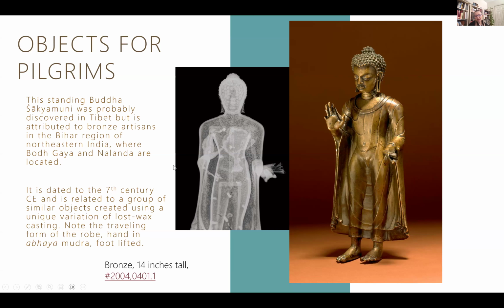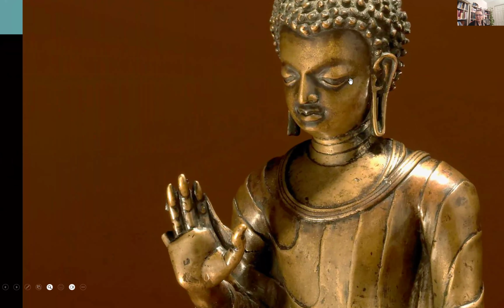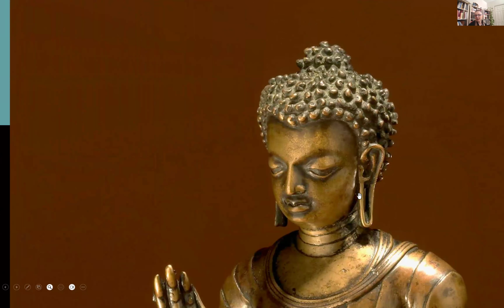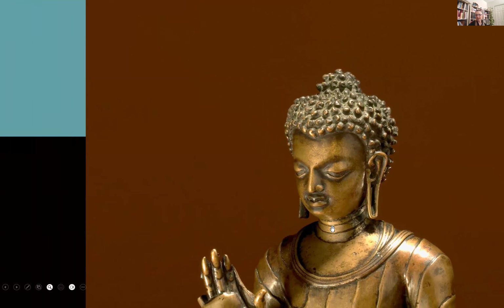And this one has been identified as Shakyamuni. It was probably discovered in Tibet. That's how the British Museum describes this piece. And the reason they say that is because there's some blue in the hair. So let's get a little closer. I don't think we can actually see the blue. But that was a practice that was very, very common, that art pieces would travel across various parts of the Asian world. And in Tibet, there was a practice of putting blue in the hair of the Buddha, of the many Buddhas, actually, as the Tibetans understood it.